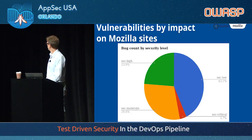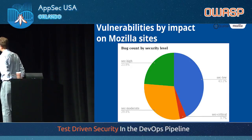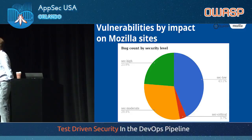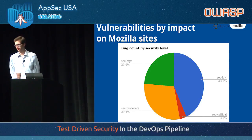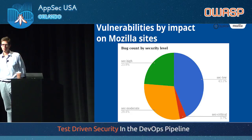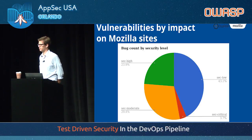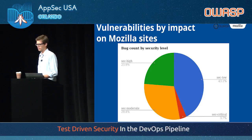And if we look at the impact and how we rank these things, sure, 43% are low. They don't really have an impact on our infrastructure. But 23.9% have been ranked as high. At that point, when we classify something as high, it means it can actually be used to harm users or employees, either or, if it's an internal site. And almost 4% are critical. And a critical vulnerability means essentially that you can attack a large number of users by exploiting that vulnerability. So there is an impact here on the security of our organization, the security of Firefox.